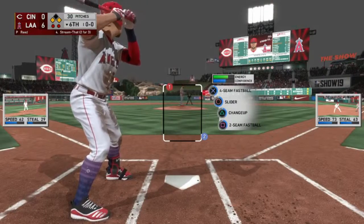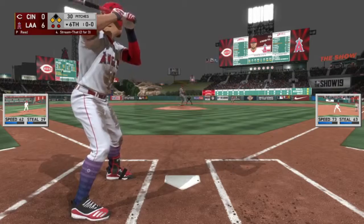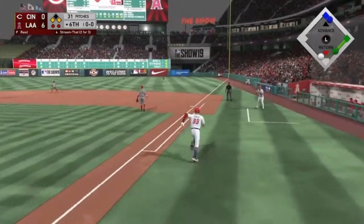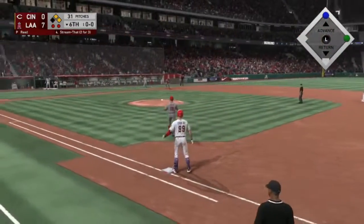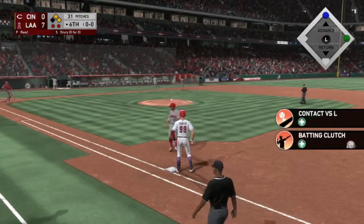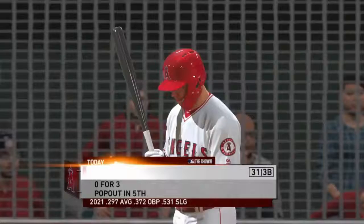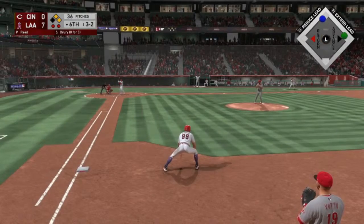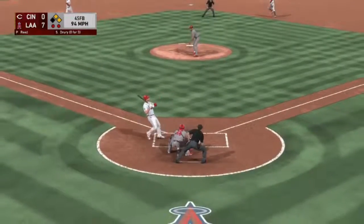There we go. Don't think the up and in is activated. And maybe it was. That's another RBI. And now there's runners at first and second with 2 outs. And we gained another run. And the count is 3-2, so we're gonna run at first movement. And that's ball 4.